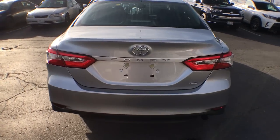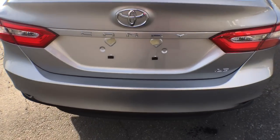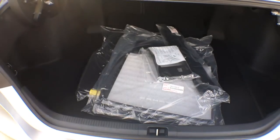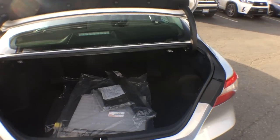So with the smart key system, the doors aren't the only thing that's going to respond to that. The trunk is going to do the same. So just underneath here, there's a little button. You just want to touch it one time and it will completely open up for you.